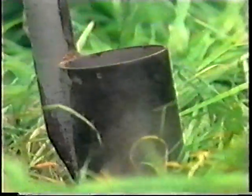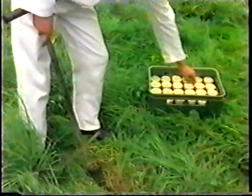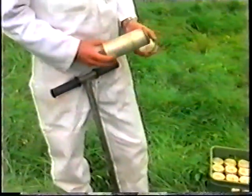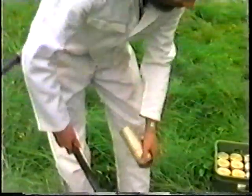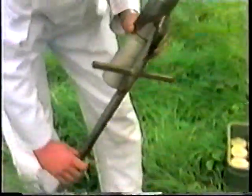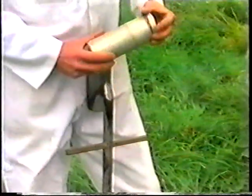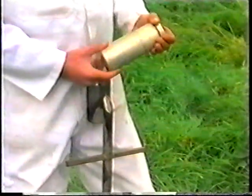But of course there are animals that live lower down in the soil. If we want to find them, we have to use a quite different method. This piece of equipment is called an auger. It cuts out a solid chunk of soil to a depth of 15 centimeters. To sample the contents of the soil, scientists don't just rely on one sample, but take several from the area under study. Each sample is stored in a tin for later examination.